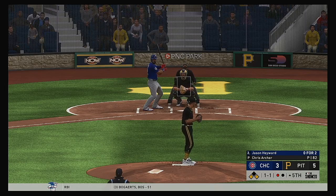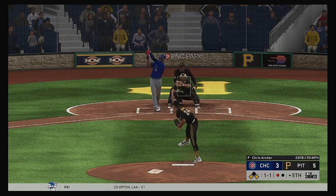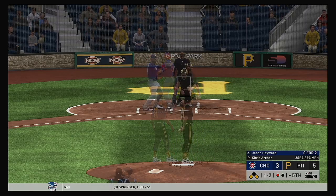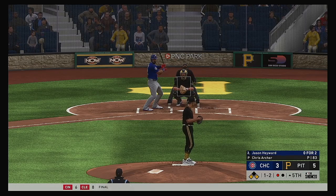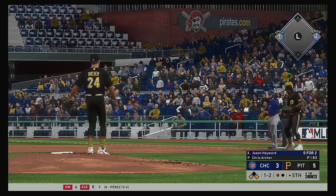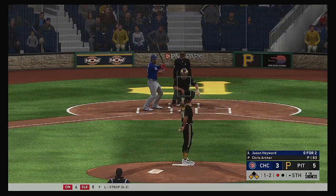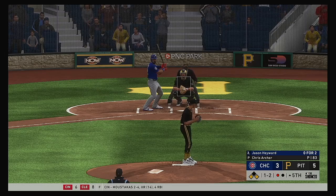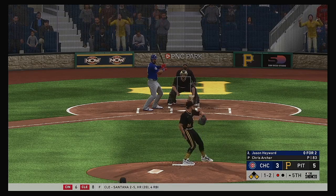Up next for the Cubs, the right fielder, Jason Heyward. Into the box now, Jason Heyward. Into the corner and slicing foul. Now a throw over to first, and the runner will get back standing. The 1-2.